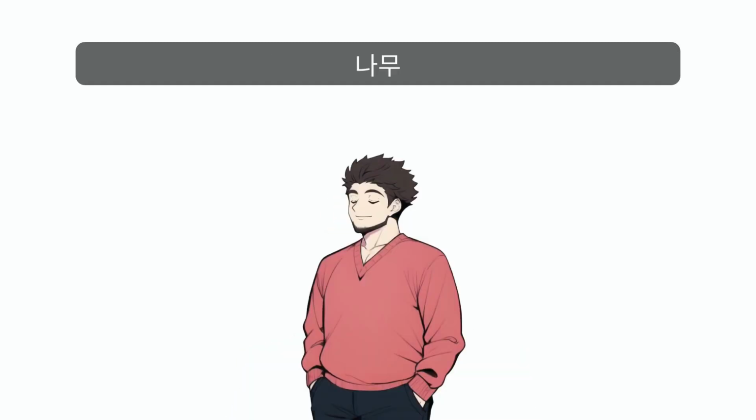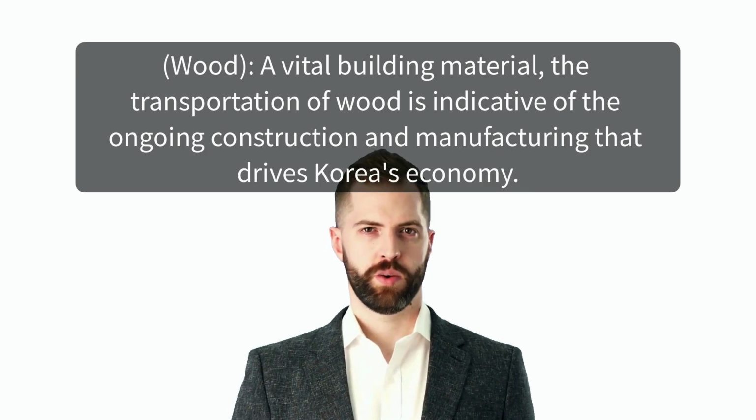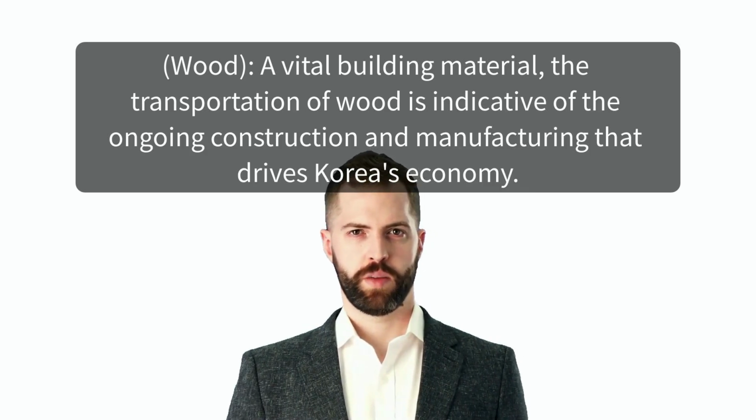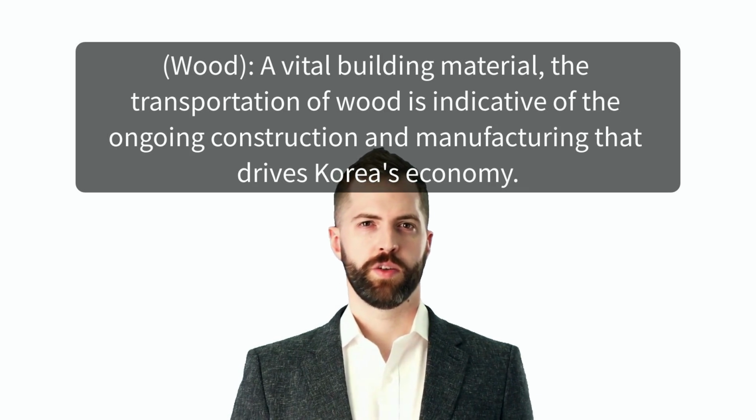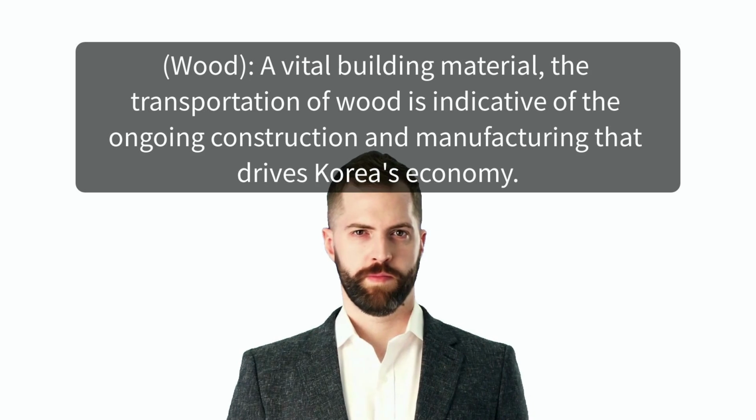나무. Wood. A vital building material. The transportation of wood is indicative of the ongoing construction and manufacturing that drives Korea's economy.